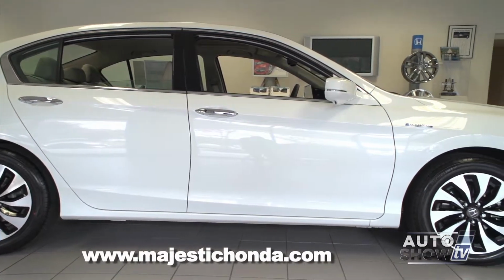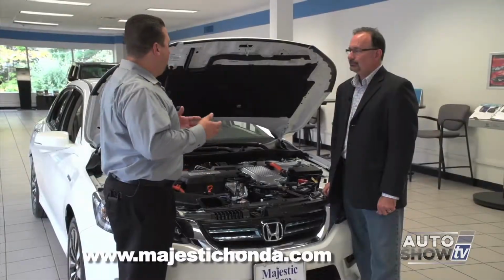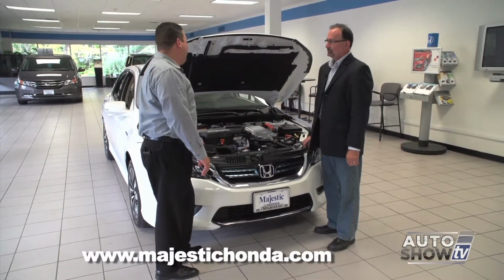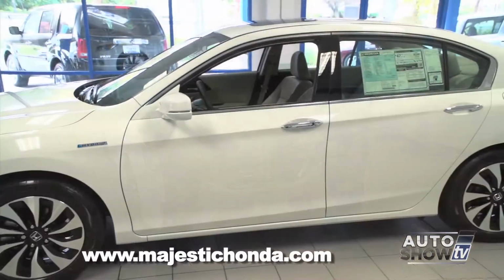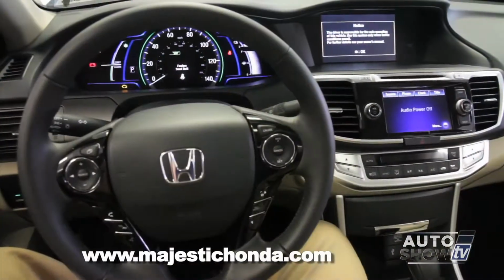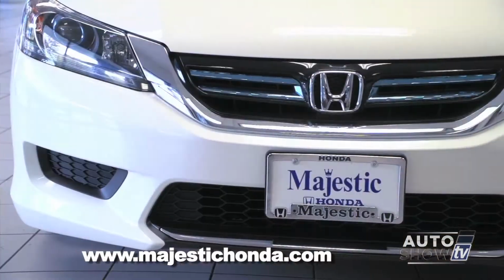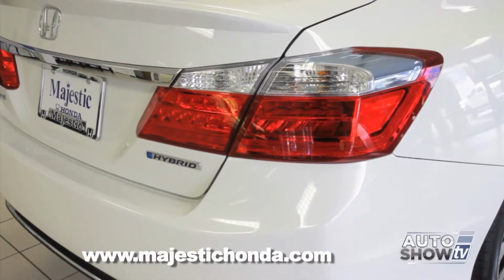You are absolutely correct. If we close this hood, you're driving a Honda Accord. So not only does it give great ride quality, handles great, it's still a Honda Accord. So it's same get up, same performance. It actually accelerates maybe even a little quicker than the standard 4-cylinder because the electric motor generates torque immediately. So as soon as you hit the pedal, it's got full torque to the wheels. So it's actually a fun car to drive. I do see one difference, this nice blue trim here on the grille. Absolutely. It's on the grille in the front. It's also in the back in the tail lights. It's just to help differentiate it from the standard Honda Accord.